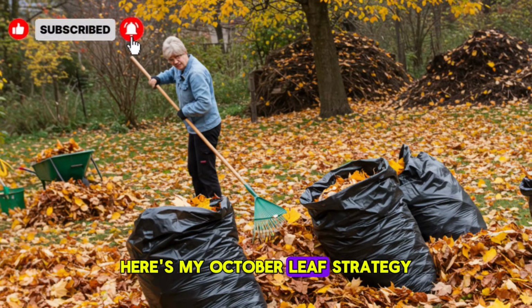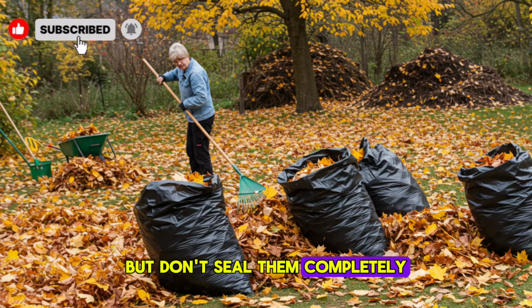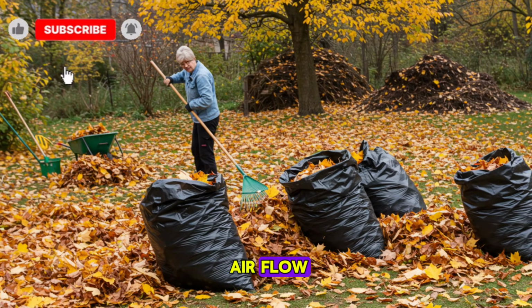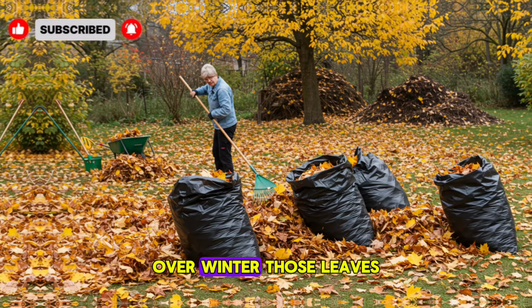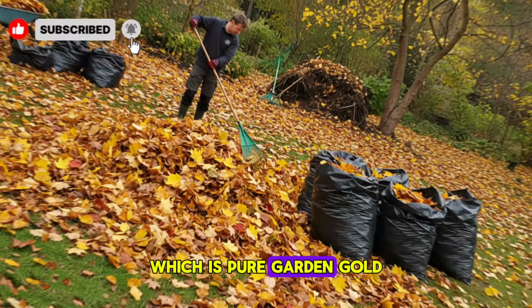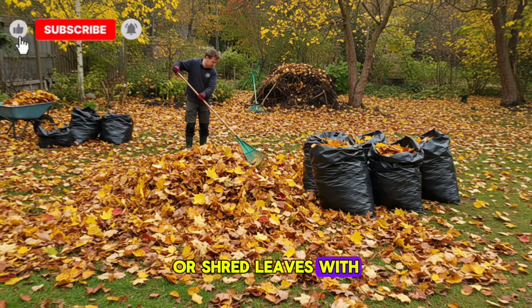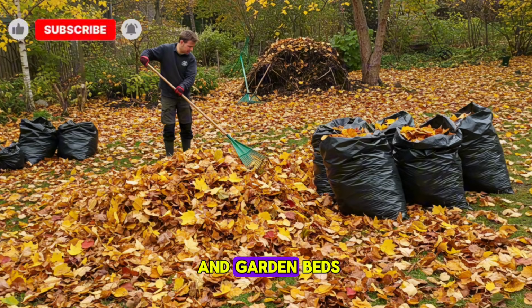Here's my October leaf strategy. Rake leaves into these bags, but don't seal them completely. Poke some holes for airflow, add a bit of moisture, and store them somewhere out of the way. Over winter, those leaves break down into incredible leaf mold, which is pure garden gold. Or shred leaves with your mower and bag them to use immediately as mulch around perennials and garden beds.